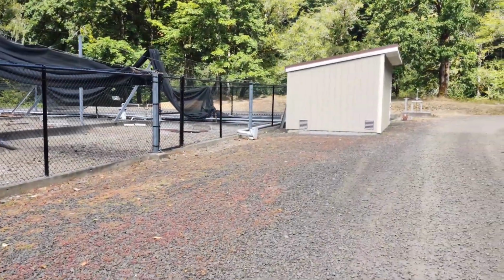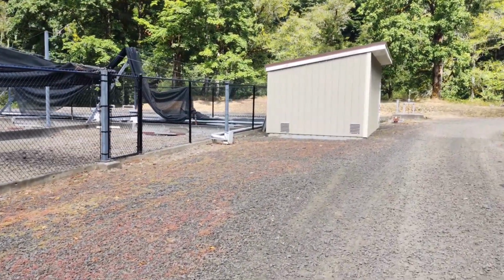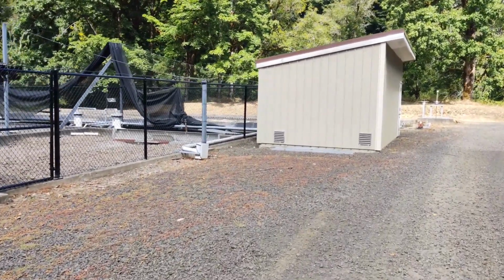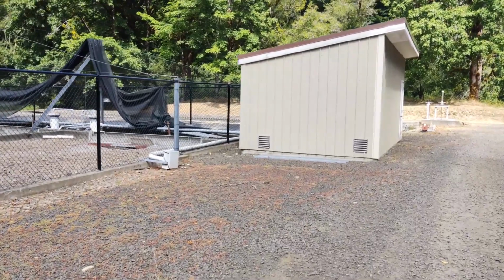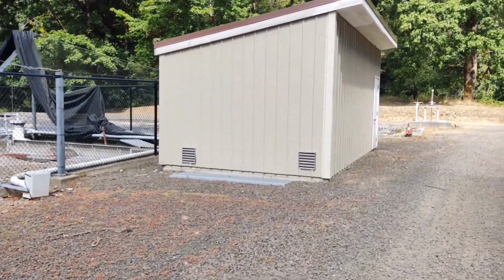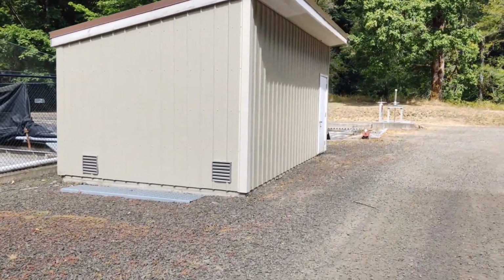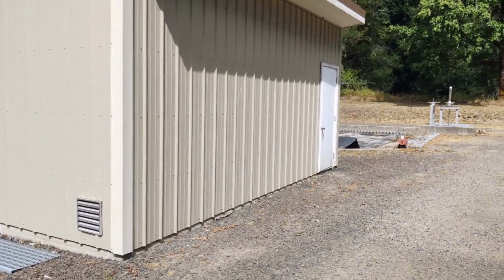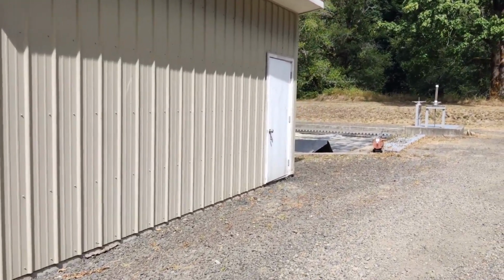Inside this building is a drum filter. All of our water at this facility comes straight out of Fall Creek, unless we're inside in the wet lab where it can come from Carnes Creek as well. A drum filter is a way to remove solid things or large things from your water supply. So we do have one of those here on site.